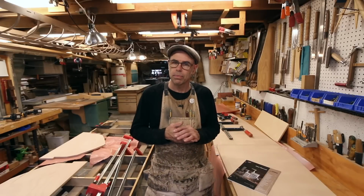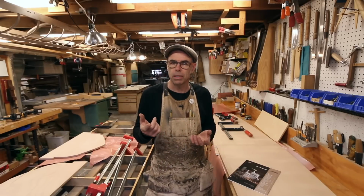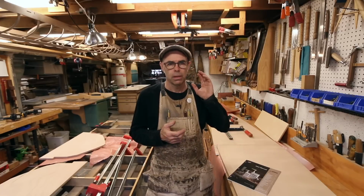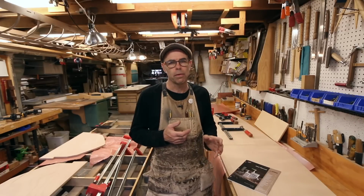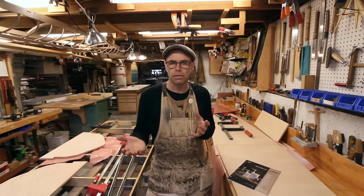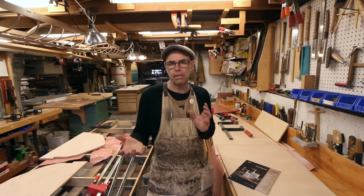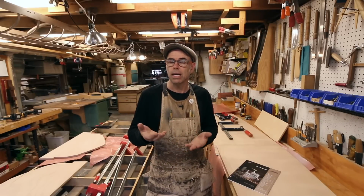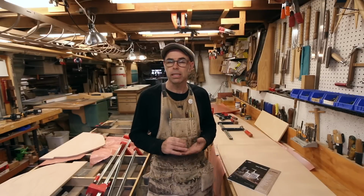So that doesn't seem like much, but how about when we're glassing, right? Suddenly if I'm glassing a boat, I'm probably mixing up 20, 30, 40, 50 pumps of epoxy in order to fill out the first coat of glass. And then I'm going to go half that for the next coat, half that for the next coat. And so by the time you add it up, you've put a fair bit of material into that boat.